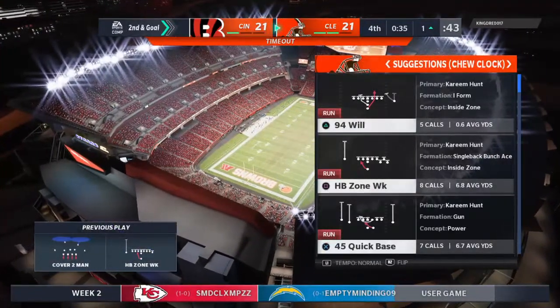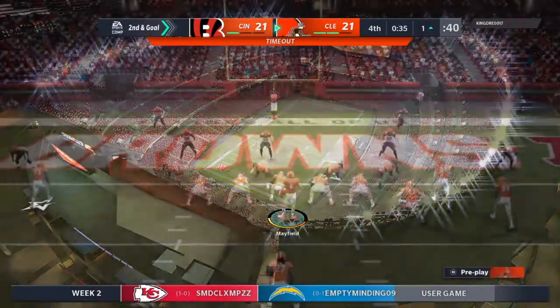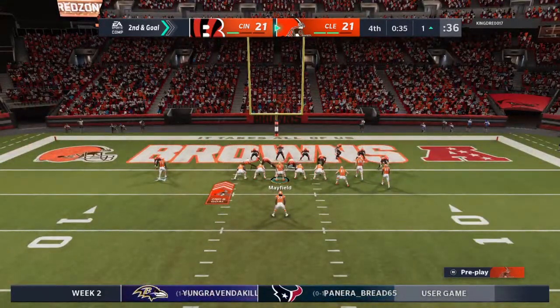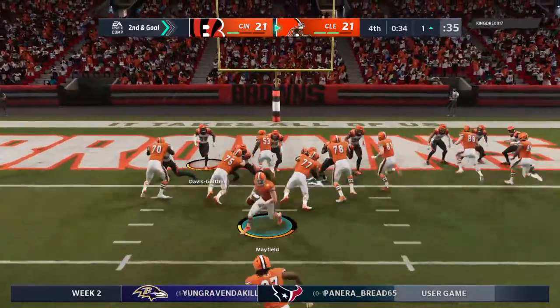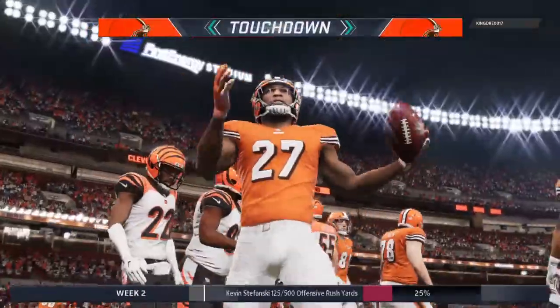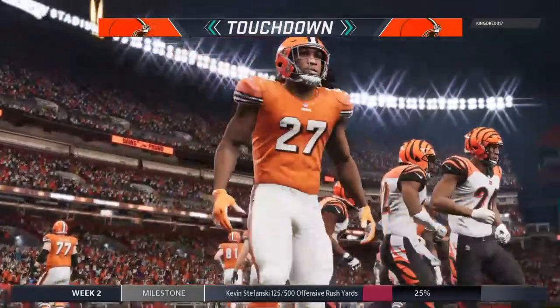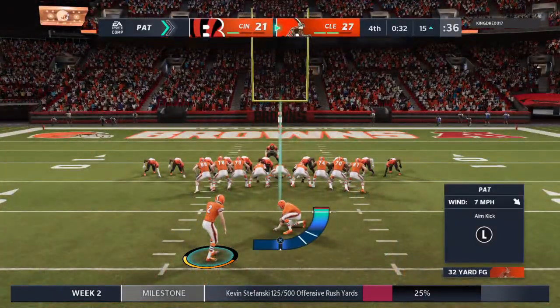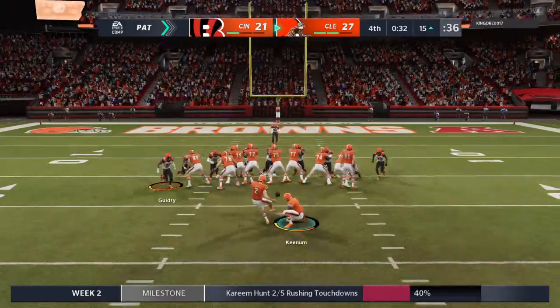Now the Browns will use the first of their 3 timeouts as the clock will stop with 35 seconds left to go. On 2nd and goal, the lone man in the backfield is Hunt. They'll give it to him up the middle, and he's in. Touchdown, Browns. Kareem Hunt in the final minute, and the Browns have moved out in front.